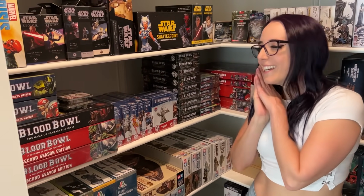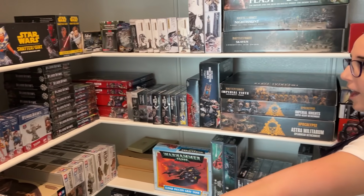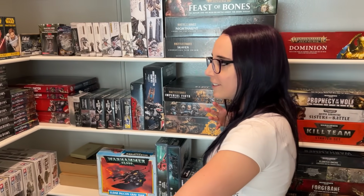Although the Blood Bowl is recent. I was gifted that recently. Thank you, Red Panda, you're great. But yes, I love this pantry. It's probably one of my favorite rooms in the house, which is funny because it's also one of the smallest rooms in the house. But this is just the unbuilt pile of shame slash opportunity. And that description might make you go, well, where's your built pile of shame? Well, that's going to be the next room we visit.